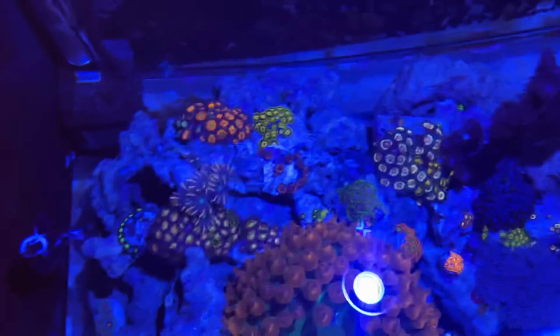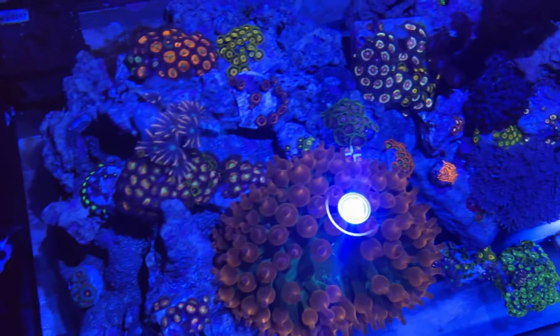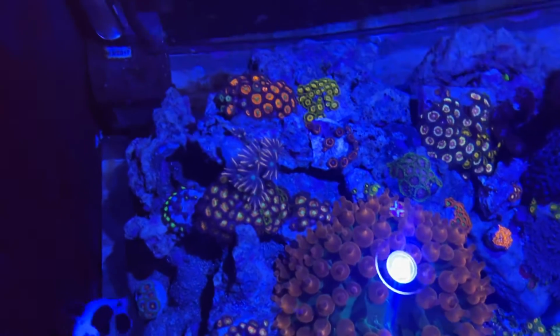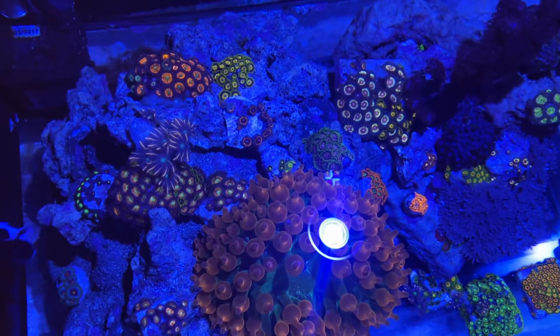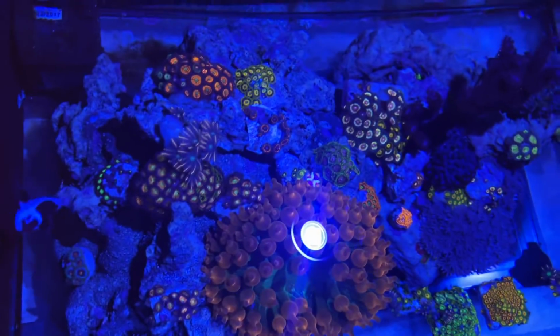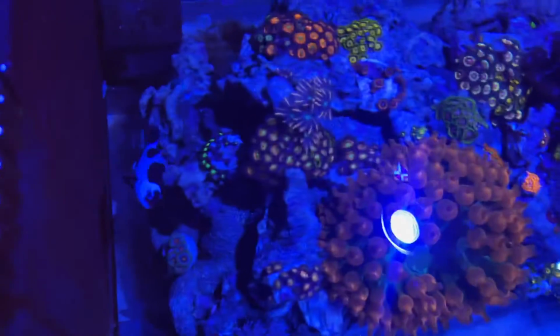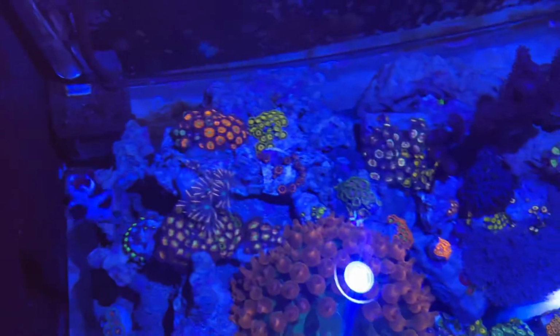So this is a little shot of my Nano, which I have kind of been using as my Zoa tank. My Zoas don't seem to like my display tank too much, and I think it's because I treat it like an SPS tank, even though in theory it's mixed reef. Just a little too much lighting up there.